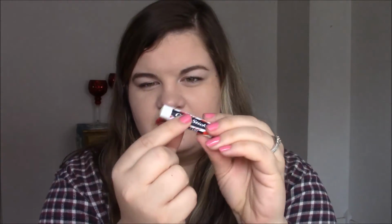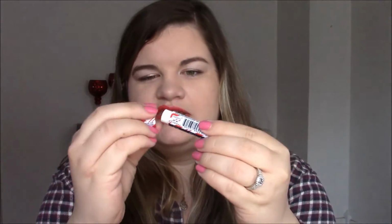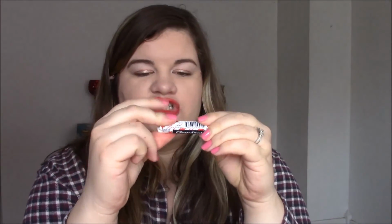But this one is from Chapstick, and it was their holiday chapstick in candy cane. That is what it looks like. It's just a clear balm. There is really no coloring to it. It did taste like peppermint, which I quite enjoyed, and my dog got a hold of it and tried to eat it, which my husband bought me 2 of these.